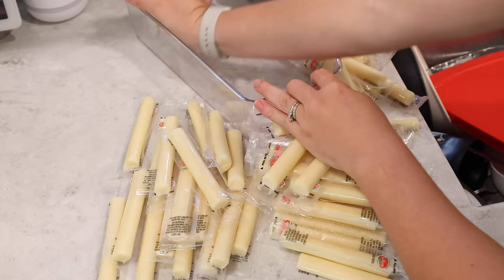Stay tuned until later in this video because I'll be restocking the pantry with homemade applesauce. It was my first time making homemade applesauce, and it was a fairly easy process, so I'm planning to make even more jars of applesauce later this week.